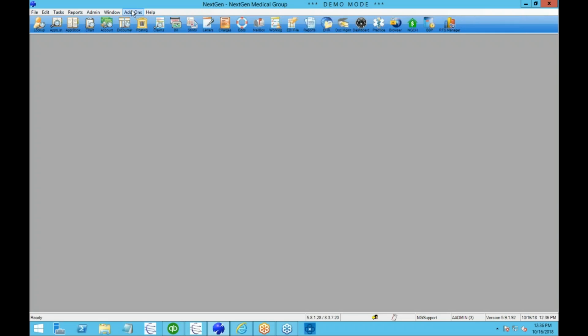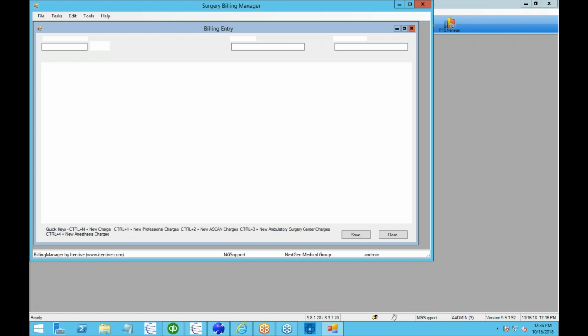As Tom mentioned, Billing Manager is another tool that integrates mainly into the PM side of NextGen. With Billing Manager, we give you the ability to create several encounters from a single screen. Again, all these tools really focus on your productivity, making things faster, better, and easier for you to do the work. The mantra that we live with in this age is do more with less. So we create tools to help you do exactly that.